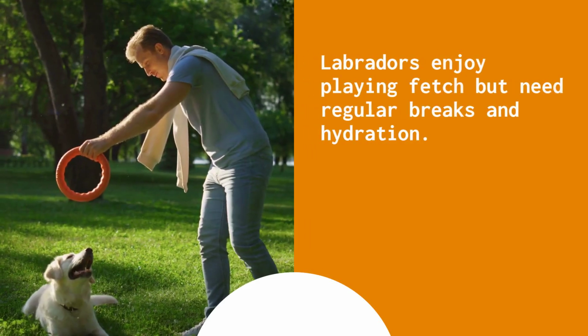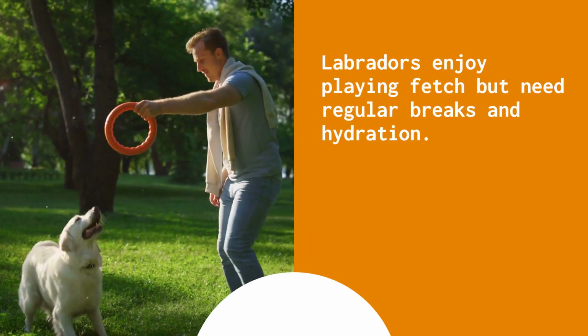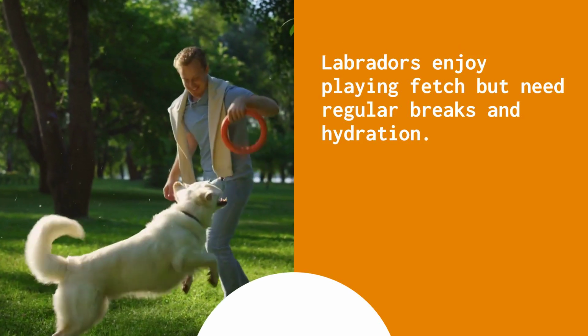Labs can be tireless when playing fetch. Ensure regular breaks and hydration to prevent them from overworking. They can sometimes play to the point of exhaustion, so careful monitoring is essential.